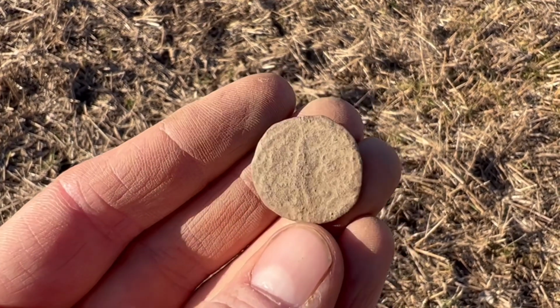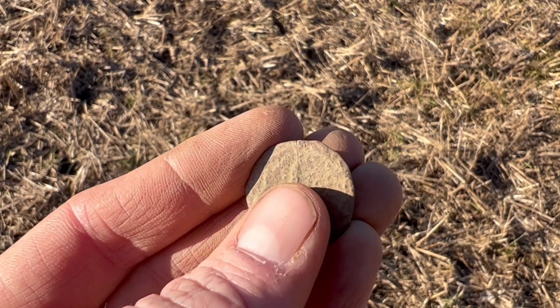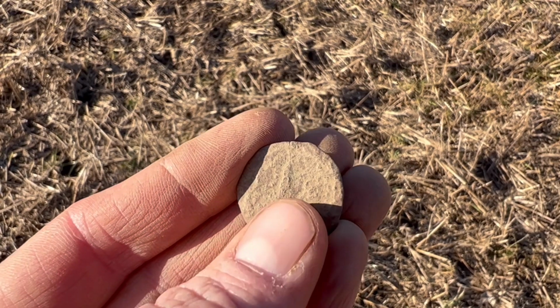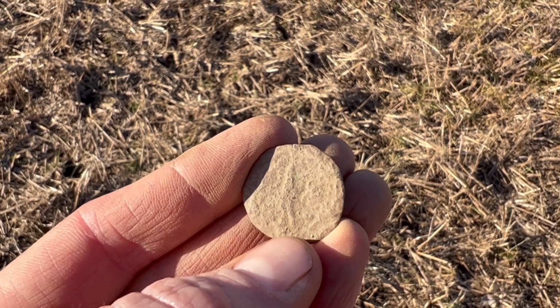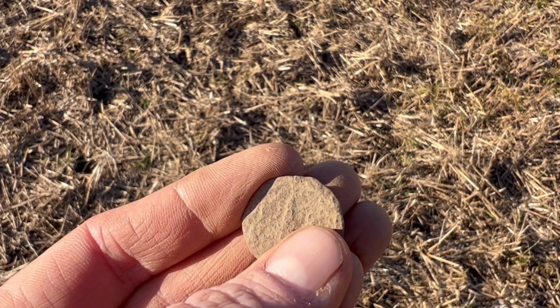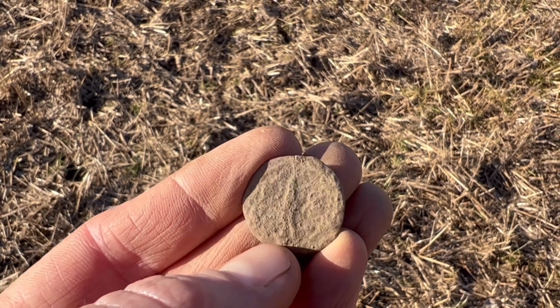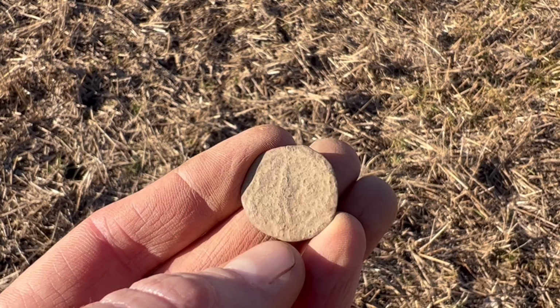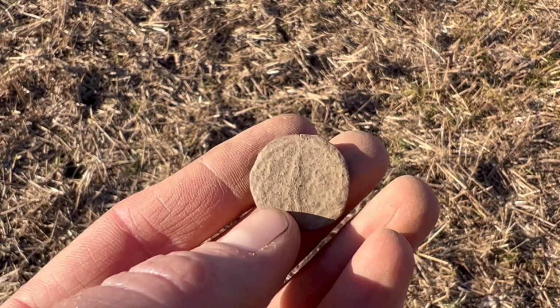And on the other side, you can just make out, now it's going to be one of two things. It's either going to be a figure standing, or it's an eagle with its wings spread apart. Sometimes I think it's a figure, sometimes I think it's an eagle. You can just make out a letter C on the right hand side. There would have been a letter S on the left hand side. I forget exactly what it stands for, but that is 100% 1st century Roman coin.